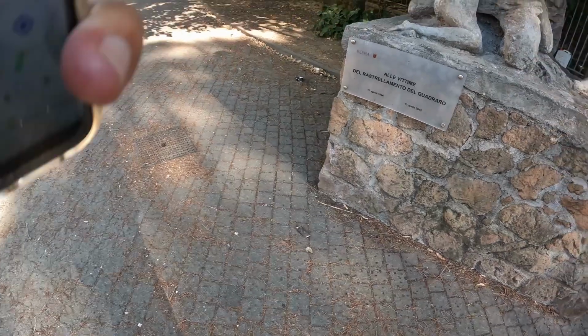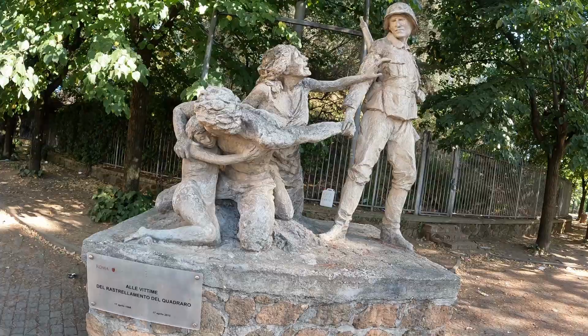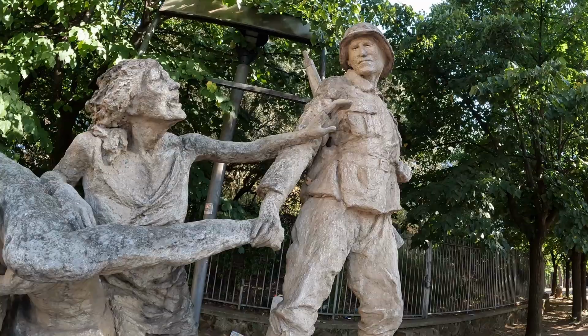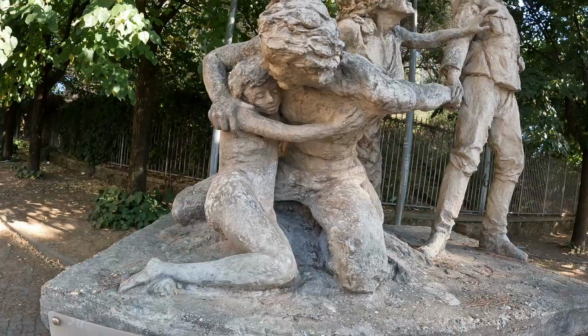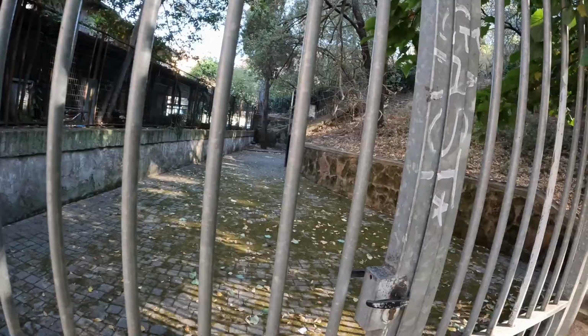So here, exactly at the entrance, we have an interesting statue. This is dedicated to all the victims from the Second World War. It is showing, honestly, a lot of pain. Well, it is closed.